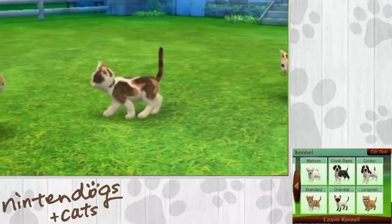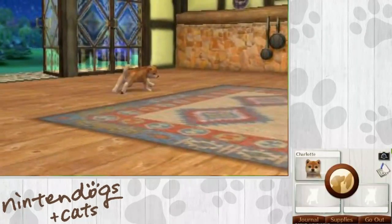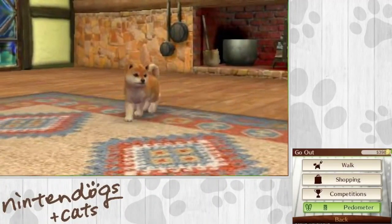But yeah, that's probably one of the cats I'd want. A lot of people were saying that some of the cats were really ugly. And I can see where they're coming from on that, I guess. I don't know. But let's do some stuff here.